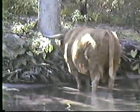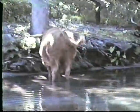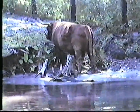The boat on which you are traveling is powered electrically. There is no pollution, and there is no damage to the environment from these boats. Scottish Highland cattle to your left.